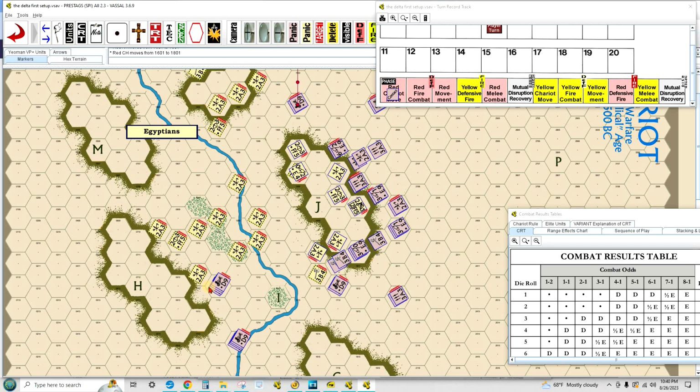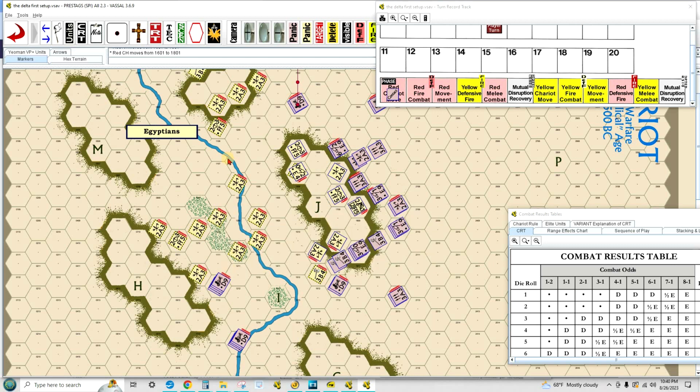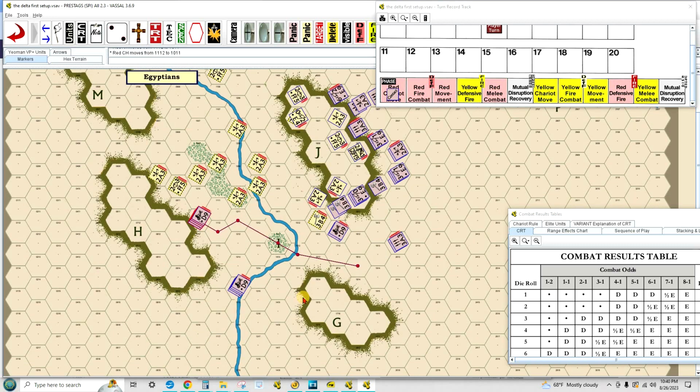Okay, so we got 1 chariot attack, and it's going to be 3, 6, 12 to 2, 6 to 1 odds with a 2. Half eliminated. That eliminates this guy. And we'll go into that.